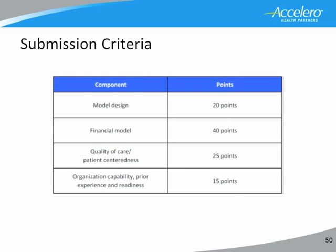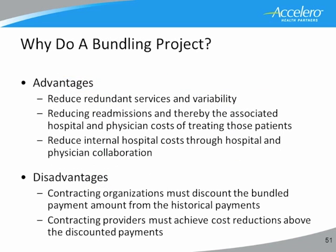The application is very in-depth and detailed. There is a defined criteria in which the CMS Innovation Center will review and accept applicants for these projects. Even if you are not interested in participating in a bundled payment initiative, it will be helpful for you to review the application for this project for several reasons. Number one, it can serve as a great tool and guideline to determine your readiness for future projects. And secondly, it can also serve to provide further detail as to how CMS and other payers are ever more frequently approaching this expanded definition of episode of care.